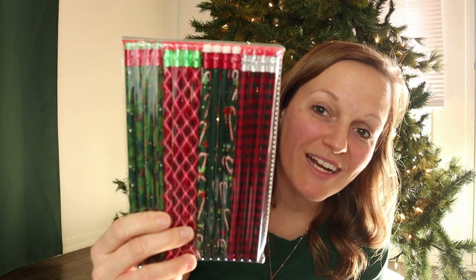And because I'm always finding pencils all over the house, like, we can never just keep pencils in the pencil holder for whatever reason, I picked up these Christmas themed pencils from Dollar Tree as well, just to throw into some of their stockings. So maybe we can have a chance at finding the pencils when we go to do our work.